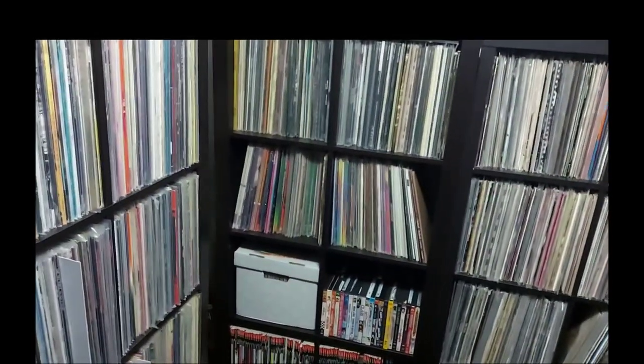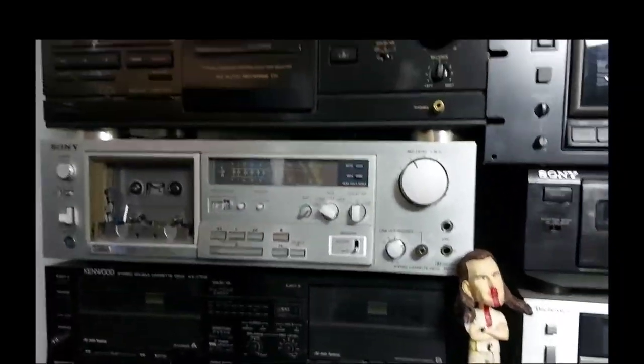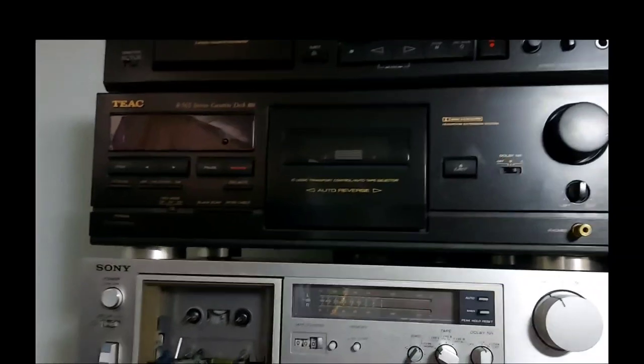Oh, yeah, and at the end, I'll show box sets as well. So this is my cassette deck collection. Cassette deck, sorry. I think I'm mumbling. I'm getting to the point where I'm tired and mumbling. A really nice Sony deck. I found this one recently, this TX.